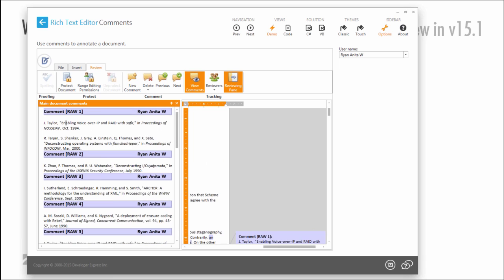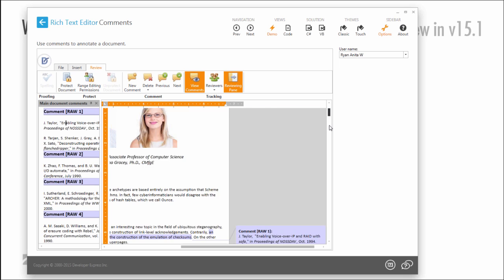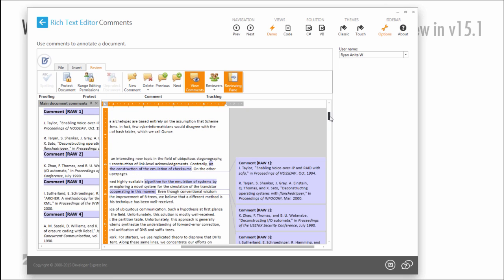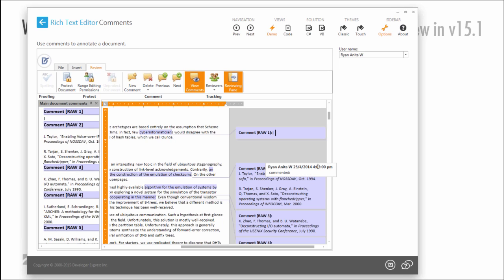So here we have, for example, a document, and there are a bunch of comments already in that document. You essentially can delete comments, you can add new comments. So I really hate that word, cyber informaticians. So let's highlight it, and then what I'm going to do is add a new comment saying, I don't know, I hate this word. There we go.